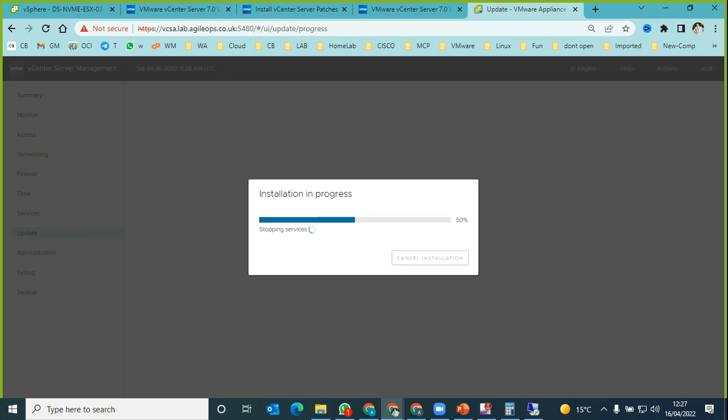So this would be the first thing you would be doing, updating the vCenter server, and then once you have done this, you go back and create your profiles, and once you have created your baseline groups and baselines, then you can start remediating your ESX host. But the first thing you need to do is the vCenter server.